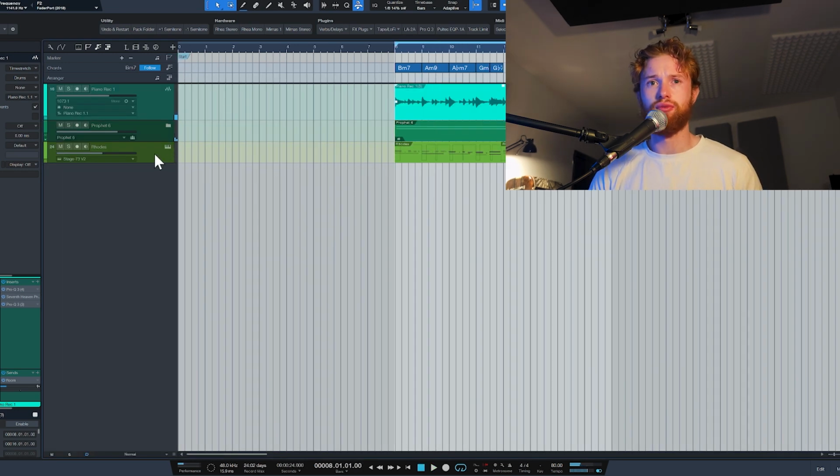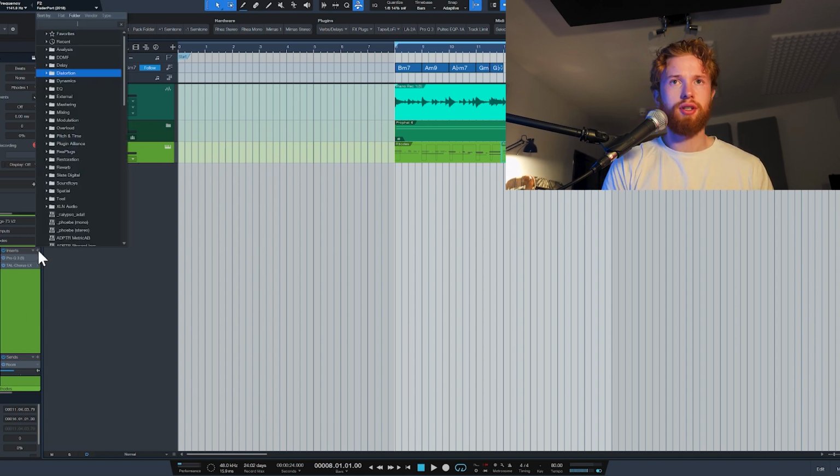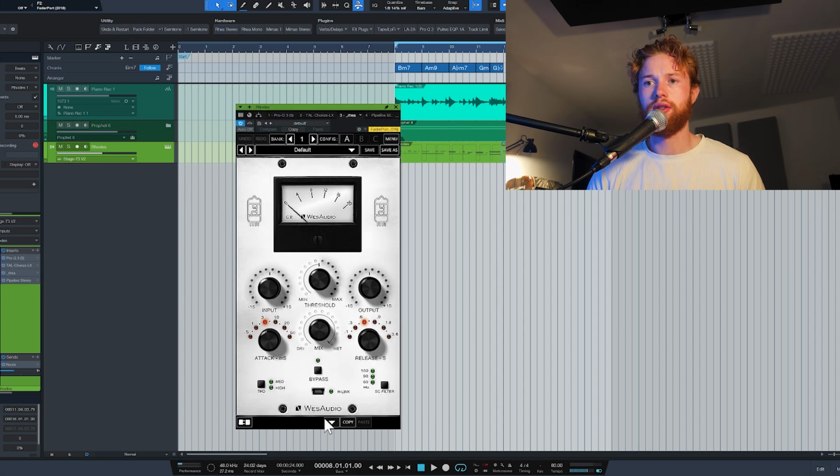We can add some drums. Yes. Gonna give this Rhodes first a little bit of compression to thicken it up, however. You know what I'm like. I use this on basically everything.